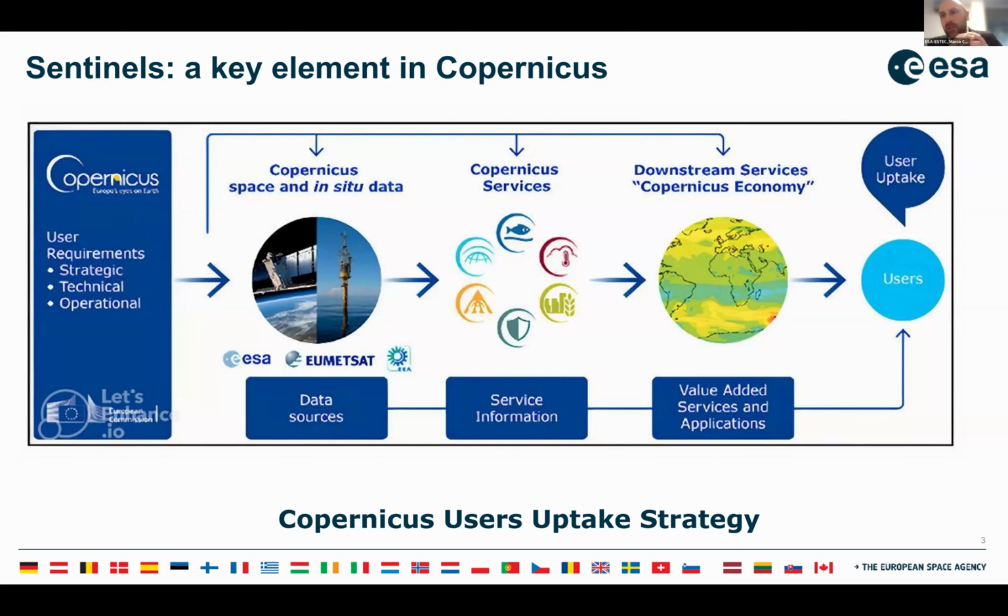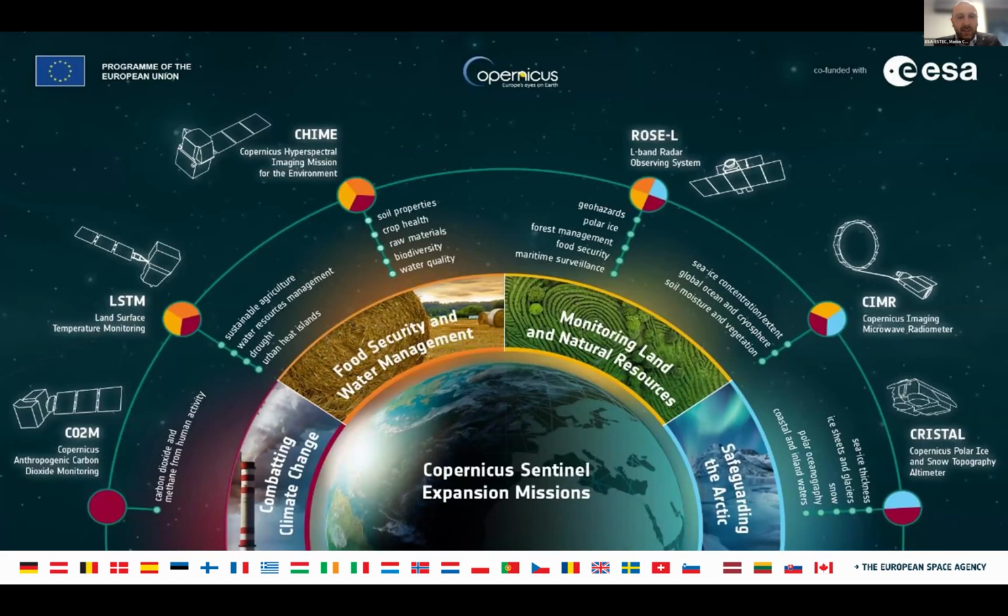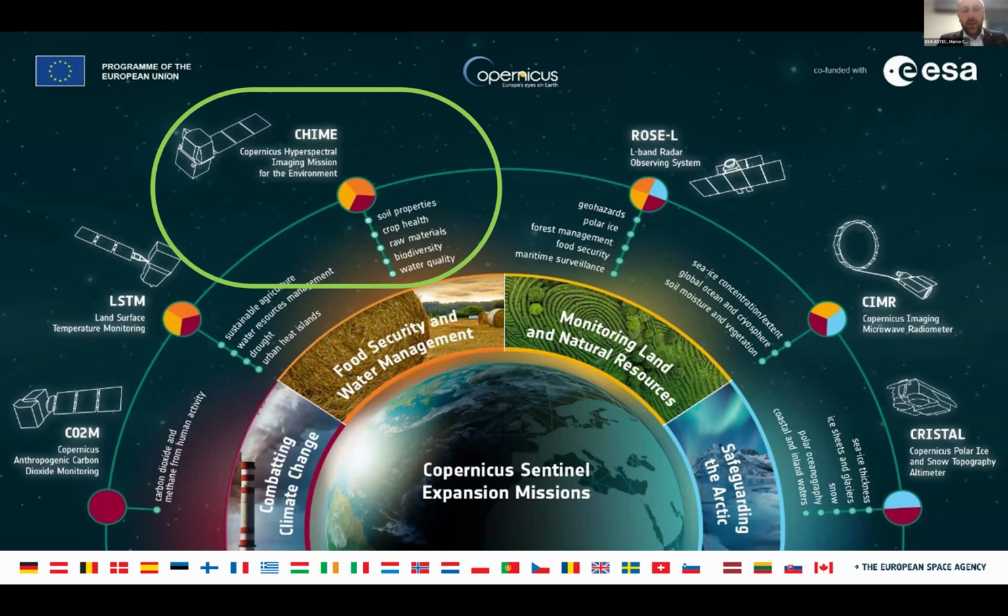The Copernicus services are for sure our core operational producers of data for the European Commission, but also a much larger number of scientific and operational users feed and are part of what we call the downstream economy, which is enabled by the Copernicus data, free and open for all sorts of use, as you know from the last years, most likely. CHIME is part of the 6 Sentinel expansion missions that you have here. In particular, it's focused on some critical application domains, and the exploration and exploitation of raw materials is one of them. So that's why we are talking about CHIME today.